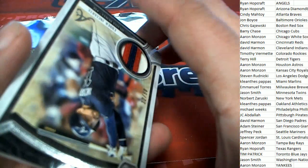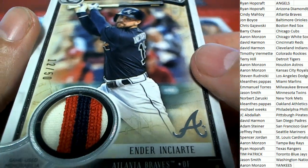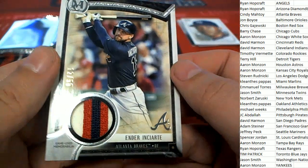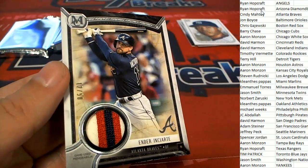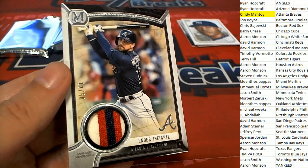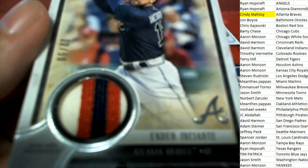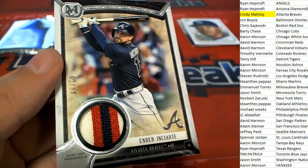Our first hit out of the break is going to be Atlanta Braves 12 of 50. Really nice one right there. So that's hit number one coming out of a break. I thought for a second maybe that Rivera would be a one of one canvas collection, but that was not so. Our first hit is this Braves one.